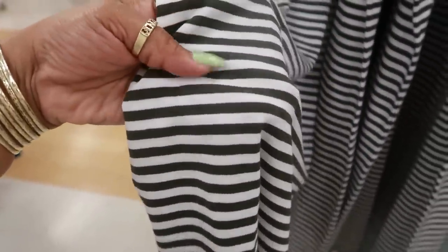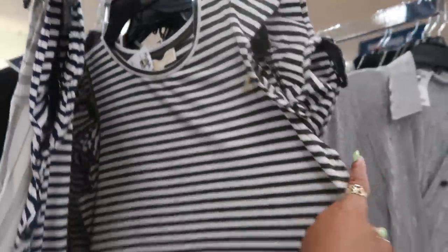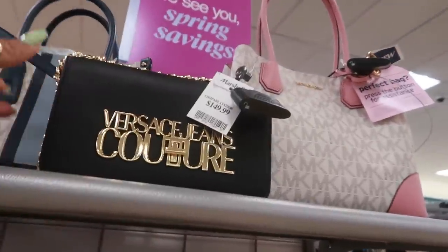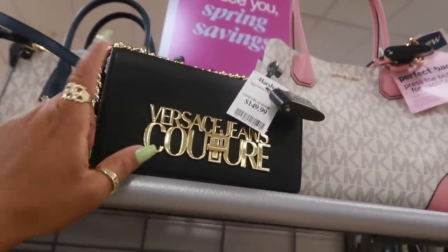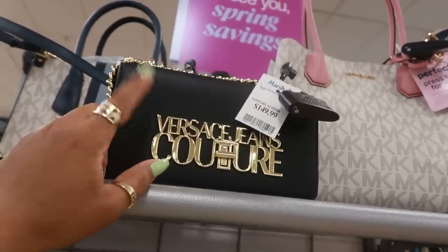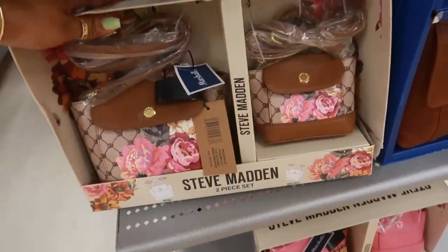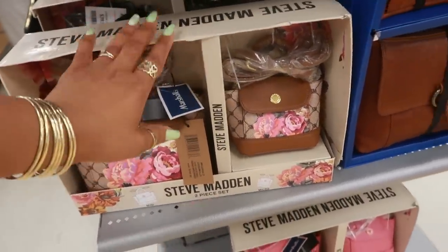Okay, this one, it almost looks like it's black and white stripes, but it's like a real, real funky dark green. It's like a green gray. $50 for this one. That's Calvin Klein. The buttons right there. You know, look, they have the Versace jeans couture purse too. I had only seen these at TJ Maxx, $150. The Steve Madden sets, $40. He's starting to get the floral sets out for Mother's Day.